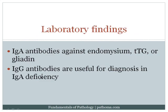Now the laboratory findings are that you get IgA antibodies against a few things. Number one, endomysium. Endomysium is the connective tissue that ensheaths each individual muscle fiber. In this particular disorder, there is no problem with the endomysium, but it so happens that they develop antibodies against endomysium, and so that's one thing we can test for. They also can get IgA against tissue transglutaminase or IgA against gliadin. So these are the classic laboratory findings.